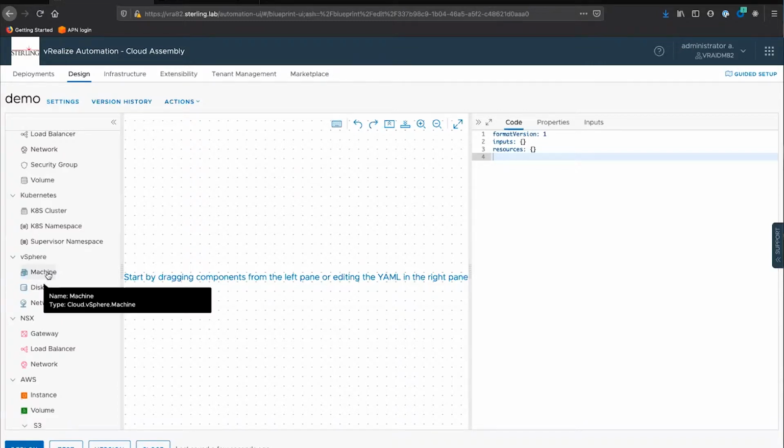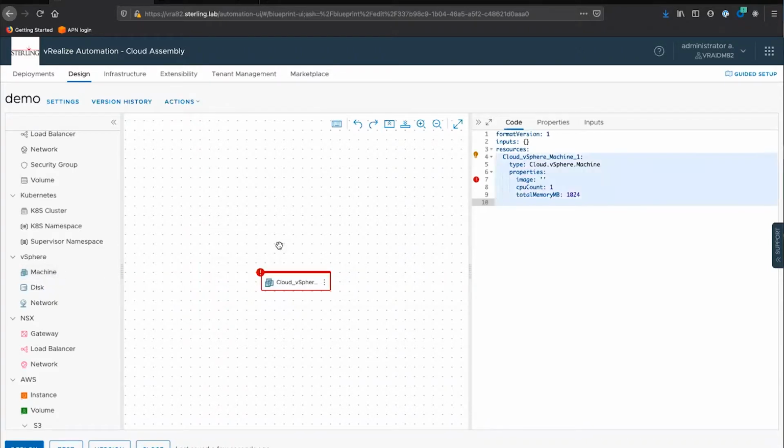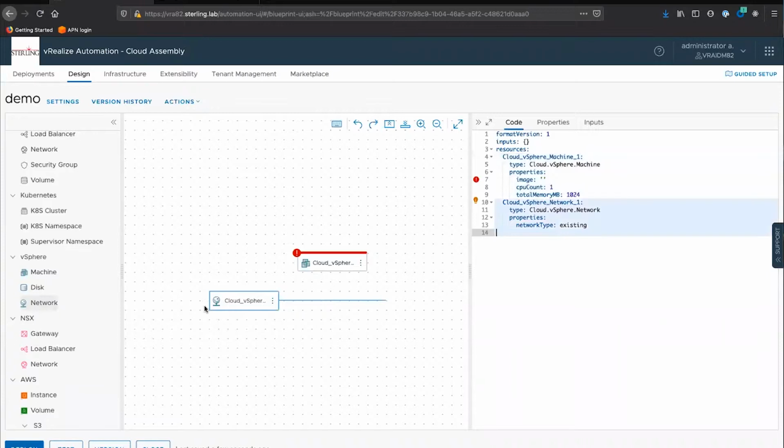So let's just start with vSphere. I'm just going to start building a machine. So I click and drag the reference over here to the middle. And as you see, when I move it over here, the code populates with the information necessary for that resource. I just want one machine and I want it to go on a network. And there we go. Well, we have our first challenge, which is the machine and the network aren't connected.